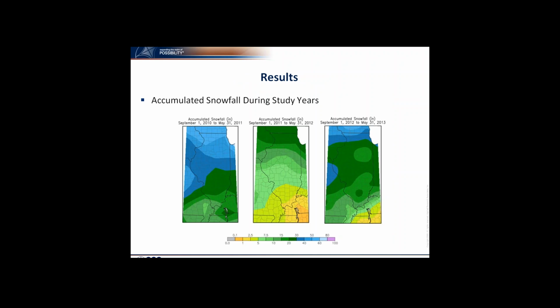Okay, so for our final results, these maps here show the accumulated snowfall for each of the 3 winters that these markings went through. So the first winter and the third winter are a little more typical. You can see in the northern parts of the state, they had this accumulated snowfall, 30 up to 80 inches of snow. And then the more southern parts of the state, the green is anywhere from just 5 up to 30 inches.